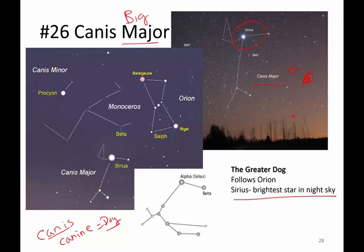But you have Orion in the night sky, and then lower behind it comes the dog, because these will rise after Orion in the night sky. And then above that is Canis minor, we'll talk about in a moment, which is the little dog. Between it is a very, very dim constellation called Monoceros. We'll talk more about that later. Monoceros is actually a unicorn. That's what it's supposed to be.